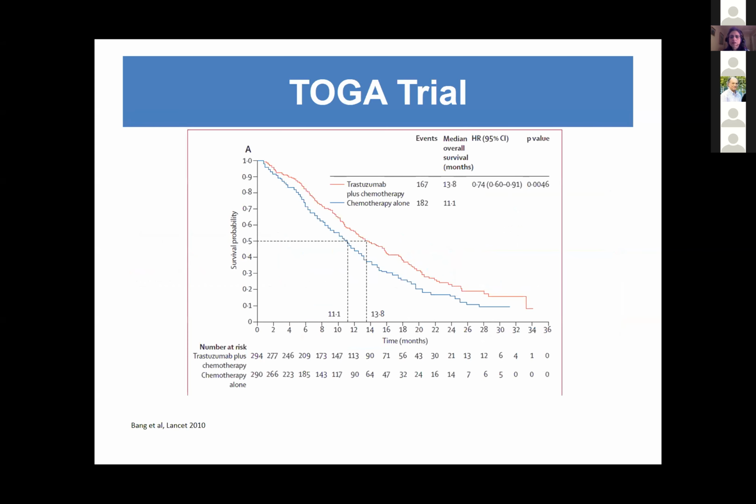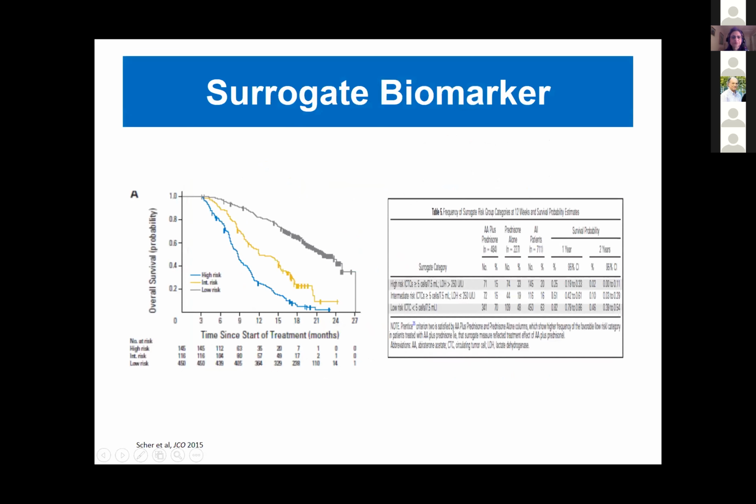And this trial took a long time, as expected, but I think the beauty of the trial is we know that this is hitting the target, and this is what you see when the trial is done and analyzed. We can see that there is a superior survival in HER2 positive patients who were treated with trastuzumab, and the p-value was highly significant.